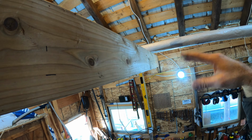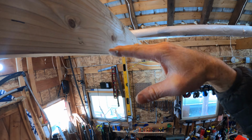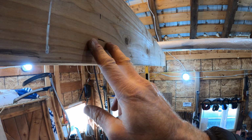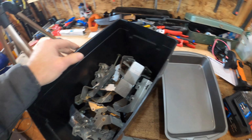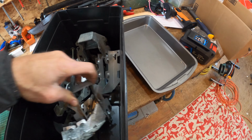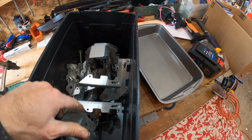All right, I got my lasers out and marked where all my joists are gonna go and the bottom of them. That way when I put the brackets in, I know right where to go. And speaking of brackets, I've got a nice array of stuff from previous jobs. No two of them are really identical.